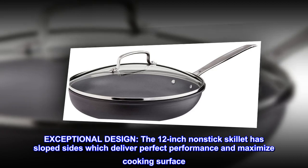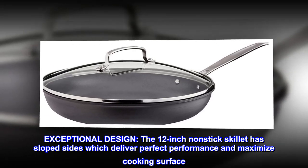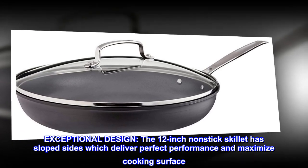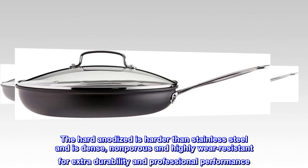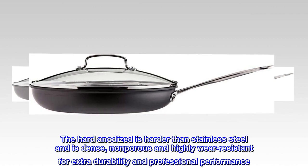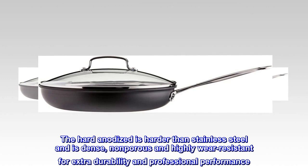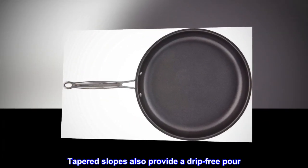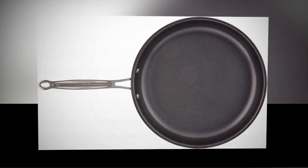Exceptional design. The 12-inch nonstick skillet has sloped sides which deliver perfect performance and maximize cooking surface. The hard anodized is harder than stainless steel and is dense, nonporous and highly wear-resistant for extra durability and professional performance. Tapered slopes also provide a drip-free pour.